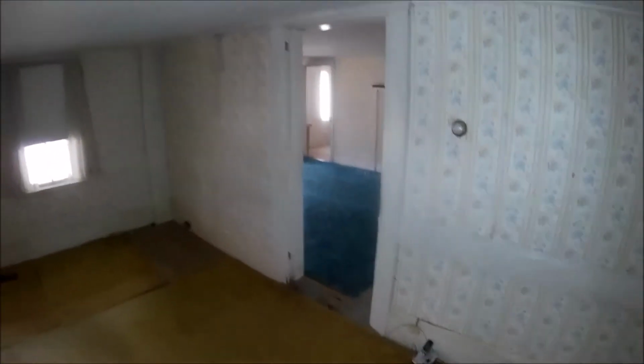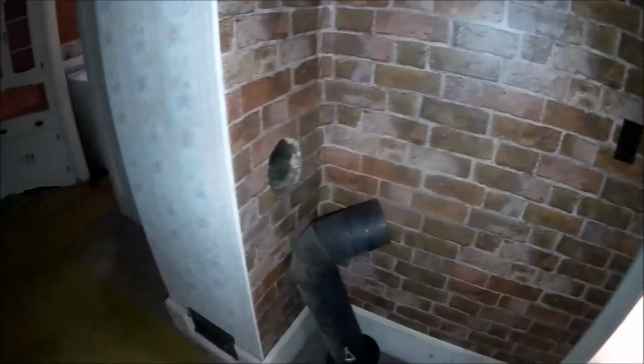Notice all the outlets are along the floor line. And the ceiling here has been lowered because at some point they added on to the upper stories, and you'll be able to see that when we get up there. An old stove thimble. Don't be fooled, that's not real brick, that's wallpaper.